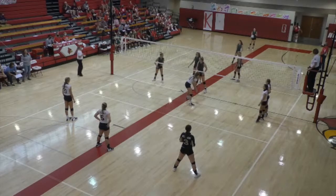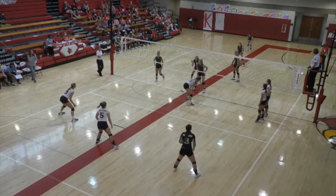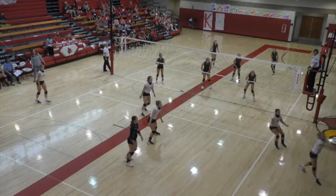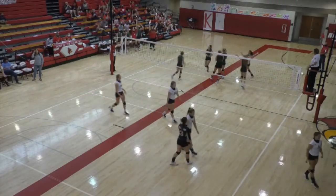So we'll see. Look at this. Smith Center will start to serve. Armit shakes one out of bounds, and Smith Center is on the board first.